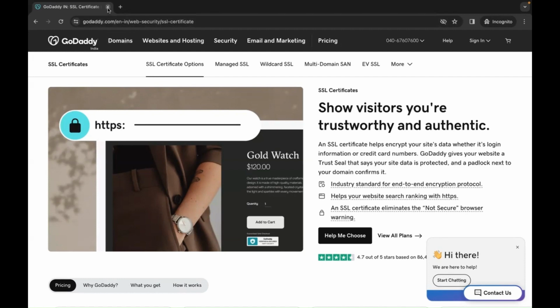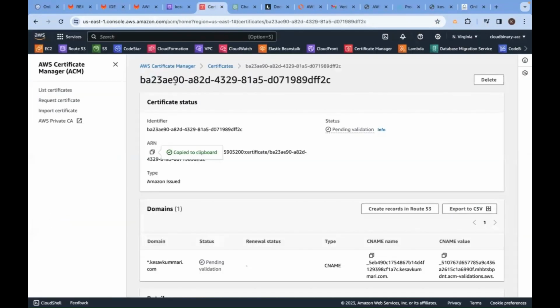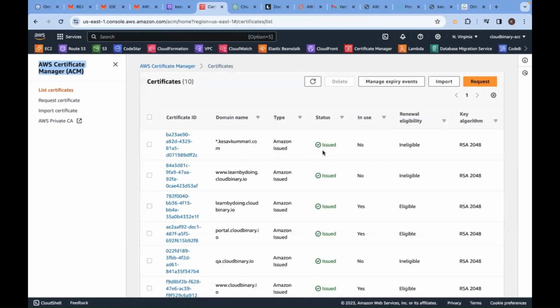So this is the overall purpose of GoDaddy, buying your own domain. So what all have you learned today? How to create a certificate in AWS. How to create a certificate. You see, issued. I think it takes 1 minute, 2 minutes, I believe. Issued. Where we use this, moving forward, you will learn it.